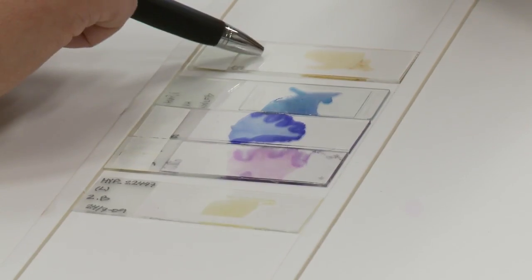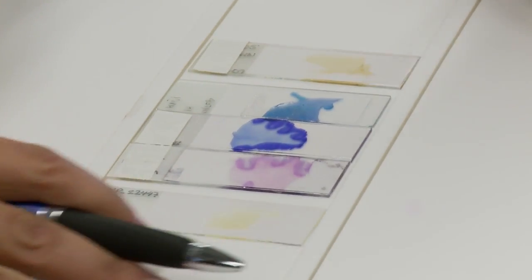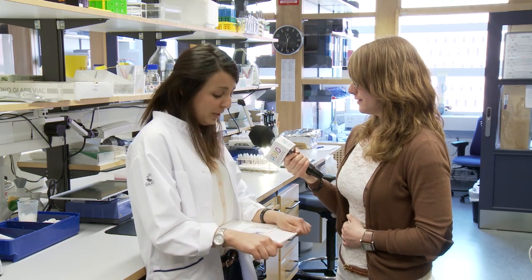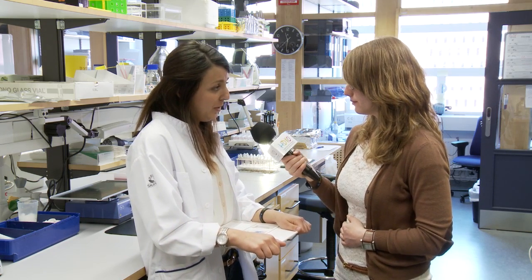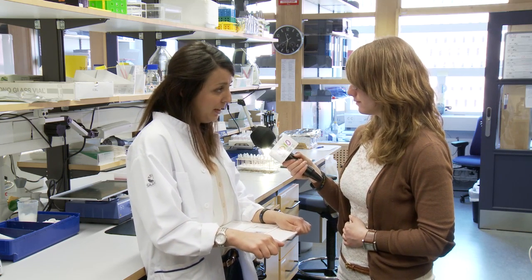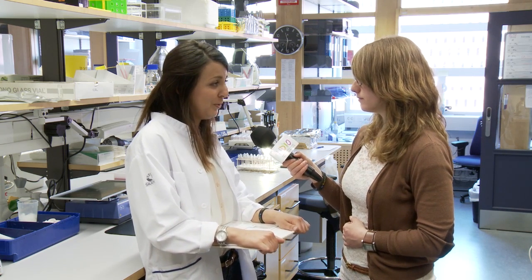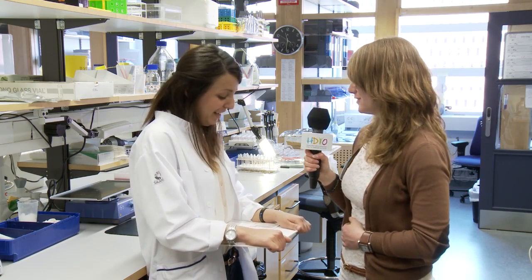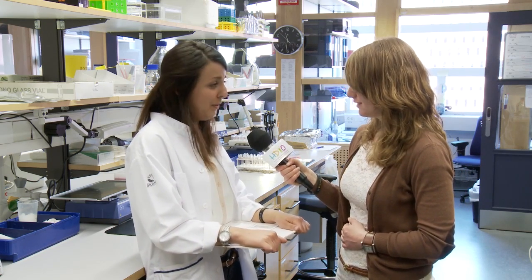Exactly. Okay. So where do you get those brains from? Do they come here by the hospital? So these brains, we've received them from a brain bank in Sydney, Australia, that have been donated by people that have had HD and healthy controls as well. Okay. So they came all the way to Sweden just for you. Exactly. So they've been traveling a long way.